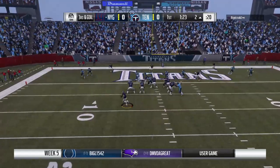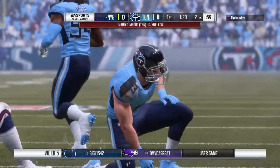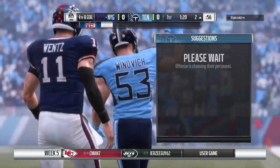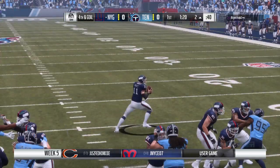Wentz now on 3rd and goal. Dancing to his left. And he's going to go down. This will count as a sack, a very short sack, taken down at the 2. And that is the 3rd sack this offensive line has allowed this first quarter.